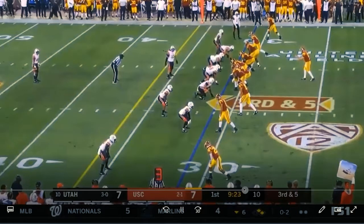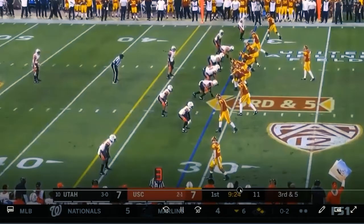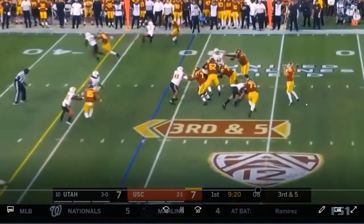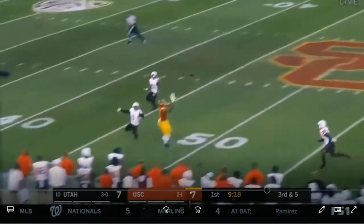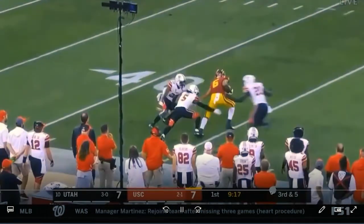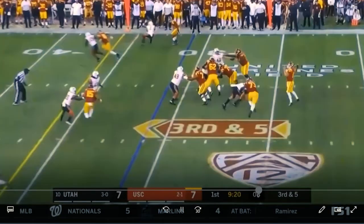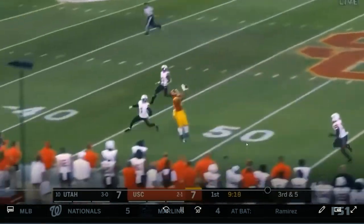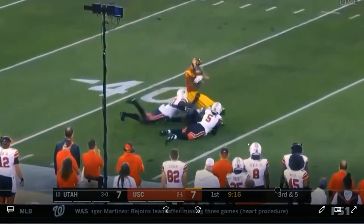I love his hands. I love his ability to catch at the highest point. And we're going to show one more here where it really shows what he's going to be able to do. And I drive that point home for a reason, because this is his skill set. He's a big-bodied, big physical guy that's going to be able to catch these floaters and deep routes right there. Look at that.